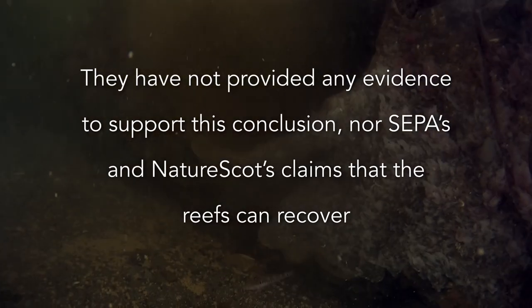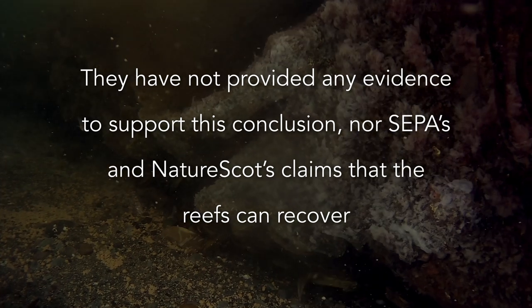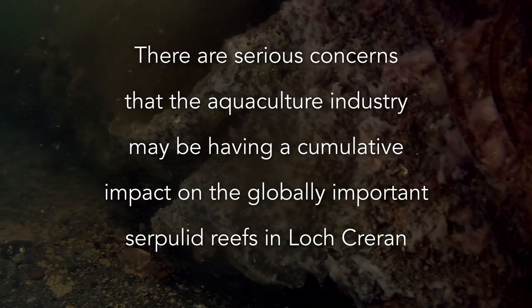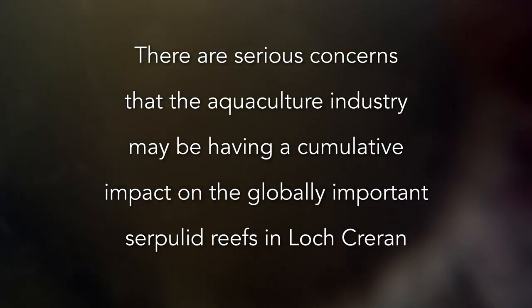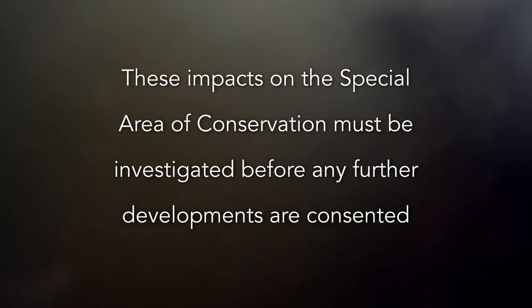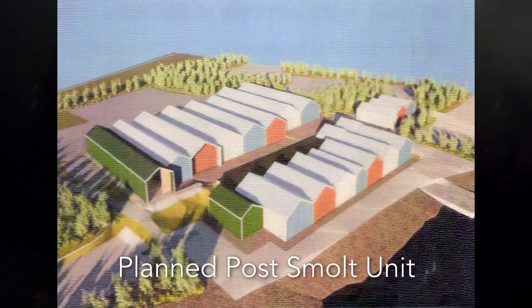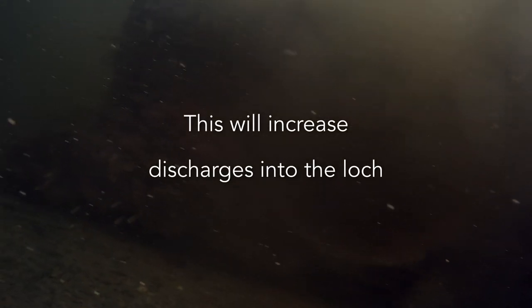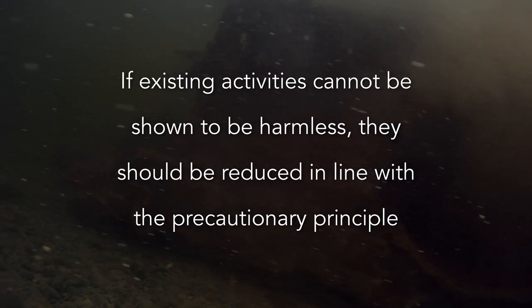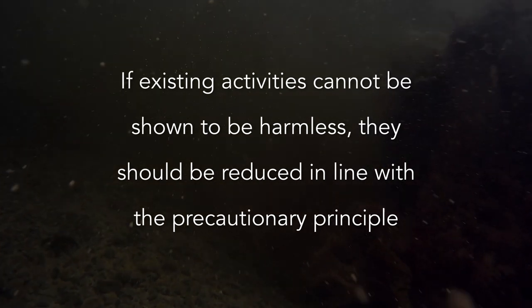They have not provided any evidence to support this conclusion, nor SEPA's and NatureScot's claims that the reefs can recover. There are serious concerns that the aquaculture industry may be having a cumulative impact on the globally important serpulid reefs in Loch Creran. These impacts on the SAC must be investigated before any further developments are consented. Scottish Sea Farms are planning a large new post-hatchery alongside the present hatchery. This will increase discharges into the loch. If existing activities cannot be shown to be harmless, they should be reduced in line with the precautionary principle.